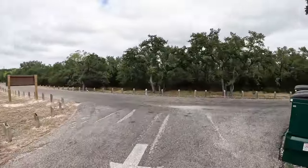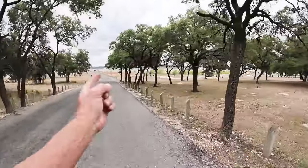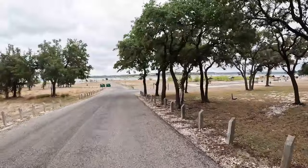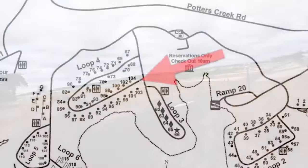All right, now that takes you back up to the road that we came in on. So we'll do this loop again, and then we'll go through that loop, and then we'll have a special exit planned from here that I think you'll find interesting.